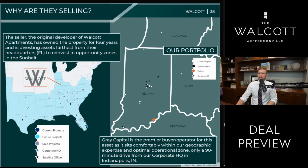It's a pretty simple answer, and the fact is, this project is out on an island compared to the rest of the seller's portfolio. If you see on the left side of the screen, that is where all of the sellers of the property, their projects are, and a lot of these are sold. You can see Jeffersonville here is really out on an island. They have all of these sold projects.